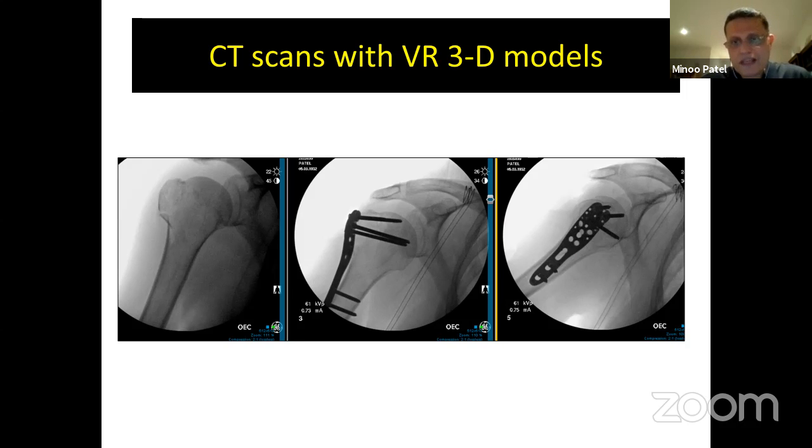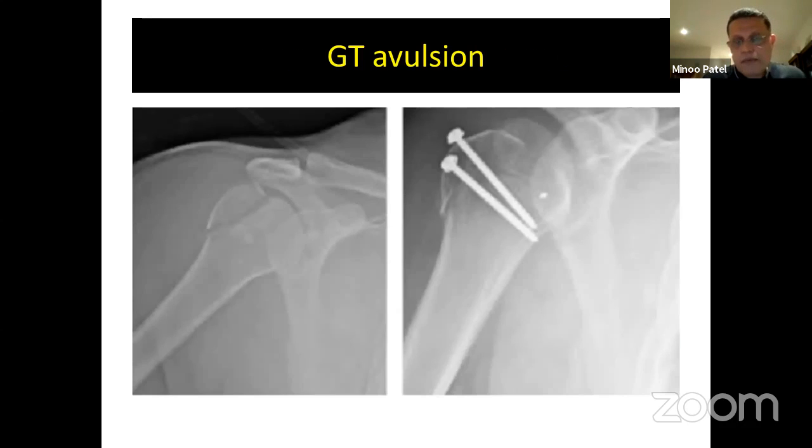The good thing about doing these buttress plate fixations for the greater tuberosity fractures is that you can start mobilizing them straight away. But there are various options. You can use screws, but if you use screws, you need washers, because that fleck of bone is pretty thin, pretty small, and anyone who's done a rotator cuff repair knows that that bone, especially slightly anteriorly, is relatively soft.